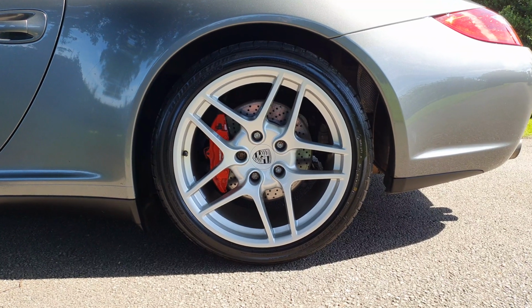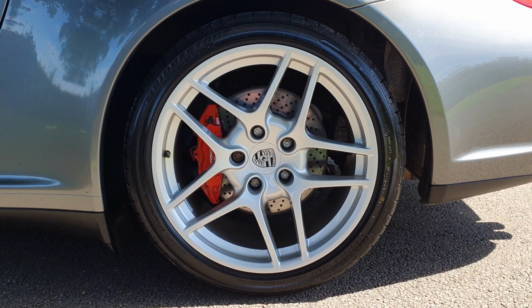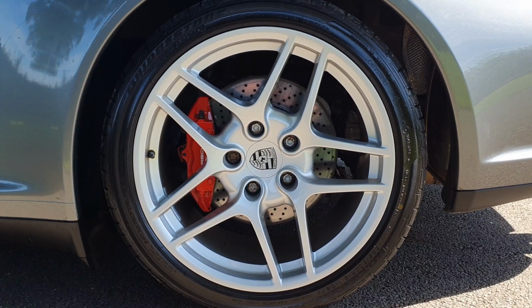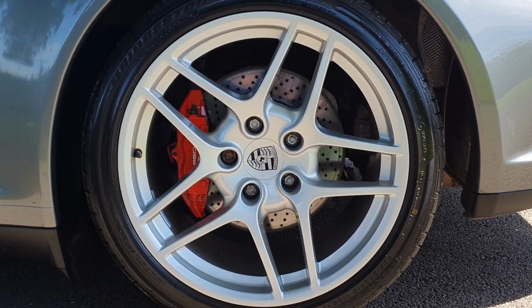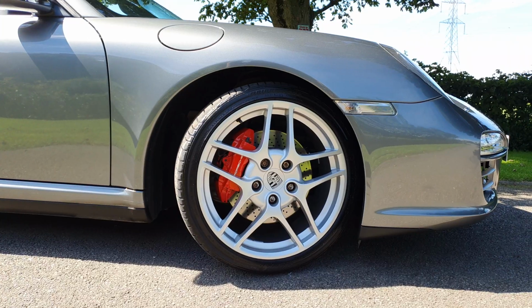Concentrating our attention on the alloys, they are all completely unmarked and as new. They've not been refurbished. Discs and pads are all very good. It's drilled and ventilated discs. This is the near side rear. This is the near side front, offside rear and offside front.